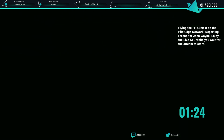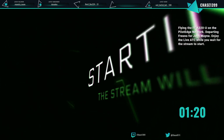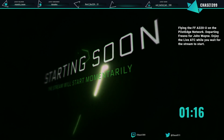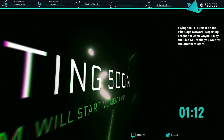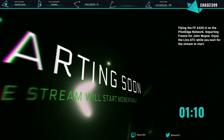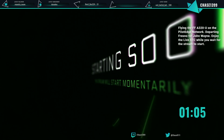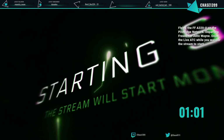Southwest 381, field's 1 o'clock and 15 miles. In sight, Southwest 381. Present heading to intercept runway 35 left, cleared visual approach. Present heading, intercept 35 left, cleared visual approach, Southwest 381. Southwest 980, center, maintain 10,000, turn left heading 020, intercept the localizer 35 left. 020 heading, intercept the 35 left localizer, descend to 10,000 feet, Southwest 980.